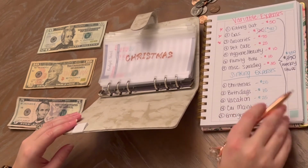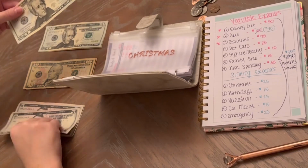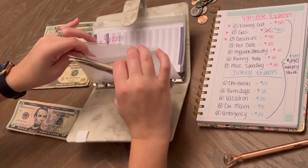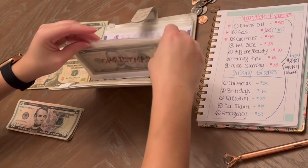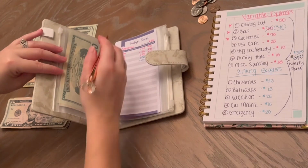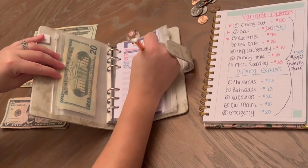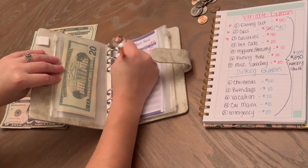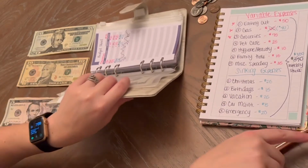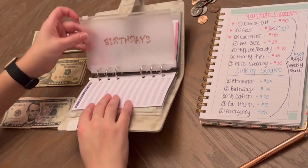So starting off with my Christmas fund, it does get $25 a week. Like I said, I have gone ahead and bought all of my Christmas for this year, but I am going to continue putting this in this binder, especially for any last minute miscellaneous presents that come up that I haven't planned for, but also just to roll into next year's.